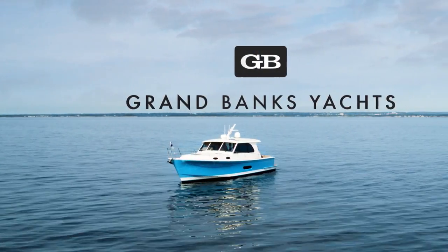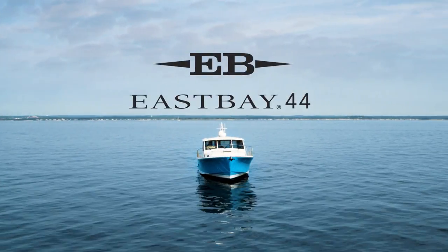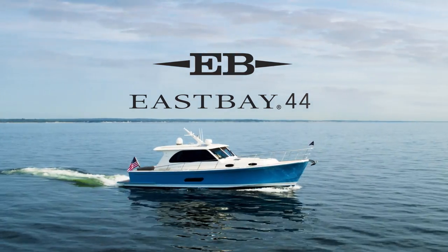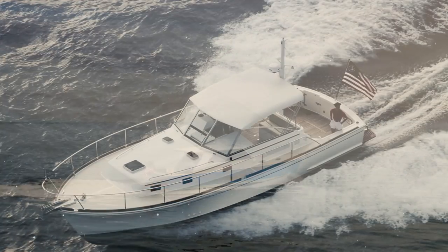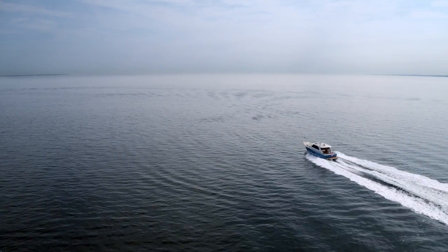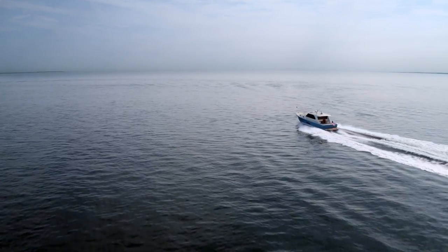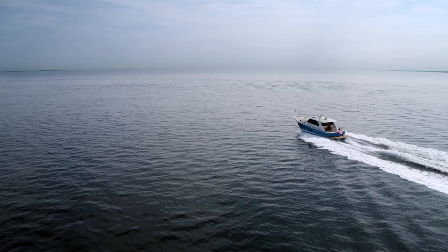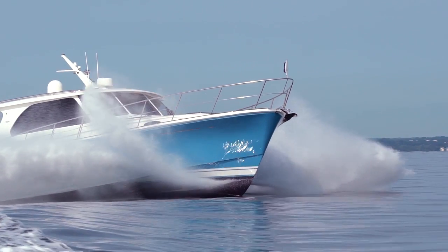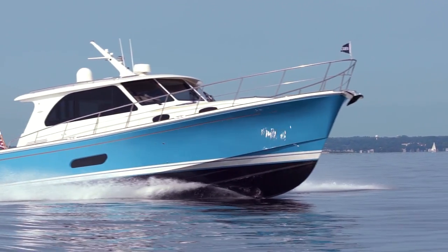The latest chapter in the Eastbay legacy has begun with the all-new Eastbay 44. 25 years ago, the Eastbay series by Grand Banks pioneered the Downeast production market with the introduction of the iconic Eastbay 38. Today, this same spirit of innovation lives on in the stunning Eastbay 44. Performance, beauty, craftsmanship, endurance, all pillars that create the foundation for every Eastbay 44.